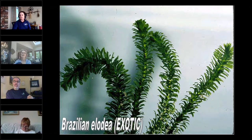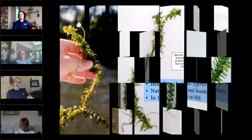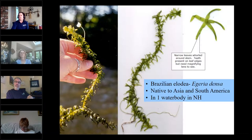And another similar one, Brazilian elodea. This looks a lot like the hydrilla, except it really doesn't have any teeth on it. This one usually has leaves that are in whorls of five. So again, four or more leaves in a whorl is something that we should know about. And just a close up of that one, you can see up in the upper right, the leaves in whorls of five.